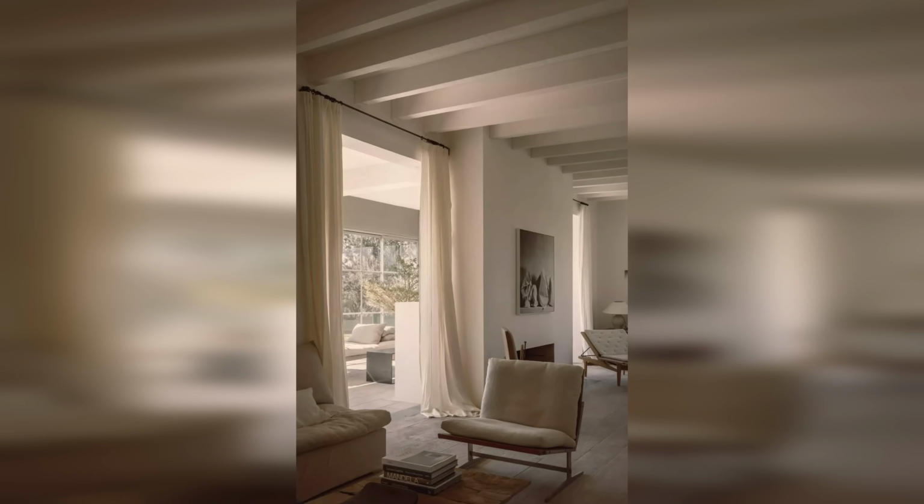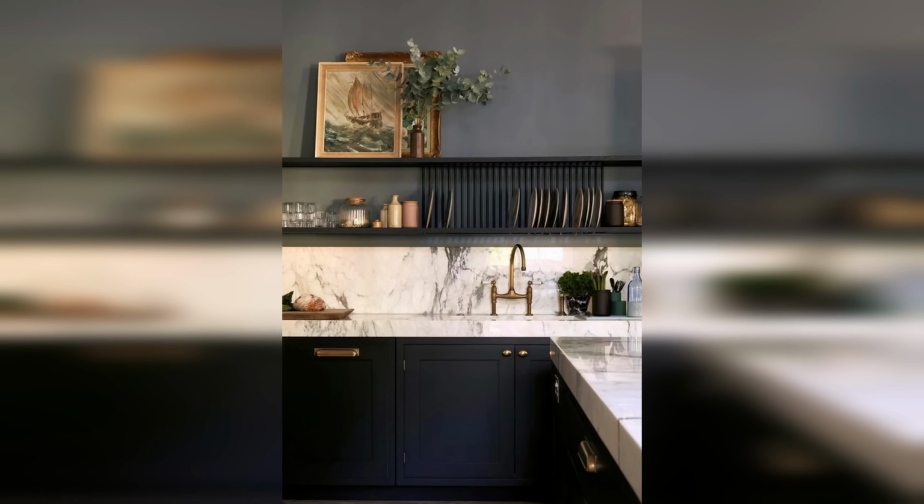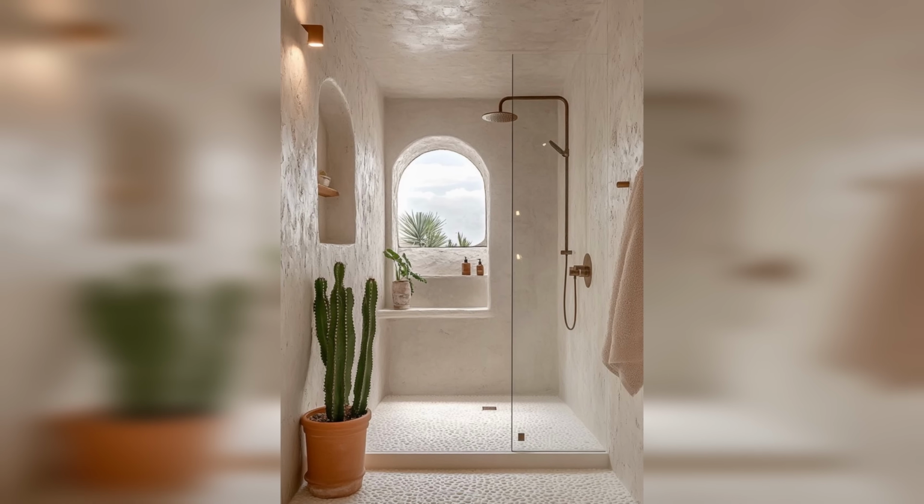We all love scrolling through perfectly curated homes. You know the ones. Sunlight streaming through luxurious curtains, beautifully decorated kitchens, spa-like bathrooms. It's easy to fall for those beautiful spaces and think that they will work just as well in our real everyday life. But the truth is, some design trends look amazing online, but are totally impractical once you start living with them.